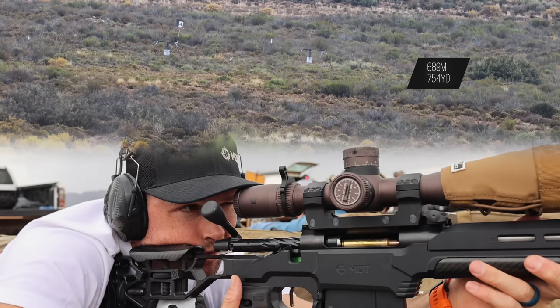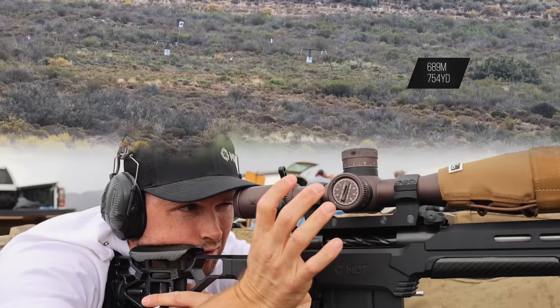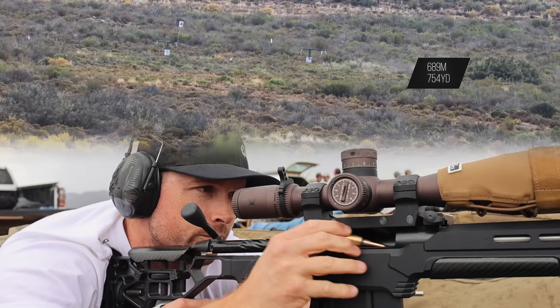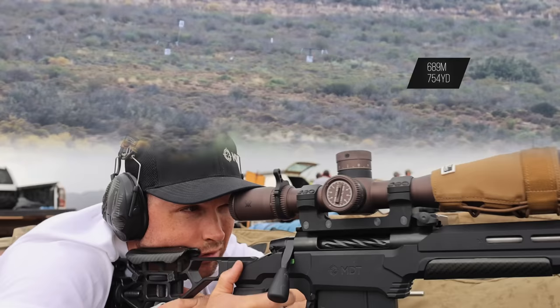Point two. That flag up there, that red flag, has picked up a lot now. Okay. Closing. Hit left. Take one off. Really low on the gong, eh? Both shots. Really? Yeah. Interesting.